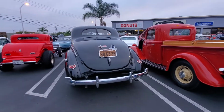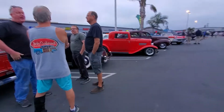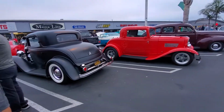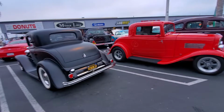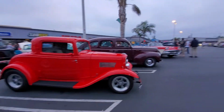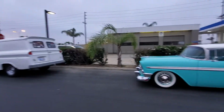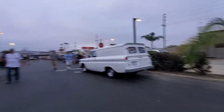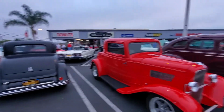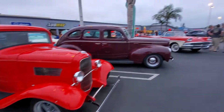How about that? Who we got over here? Oh, I know what, I was just waiting. That was really good timing. Excellent. 32. I just looked at it again. Betsy, look at that. We have some hot rods here in Huntington Beach. Who is that? He's 32. Right there on the plate. Yeah. Keep going, Dano.